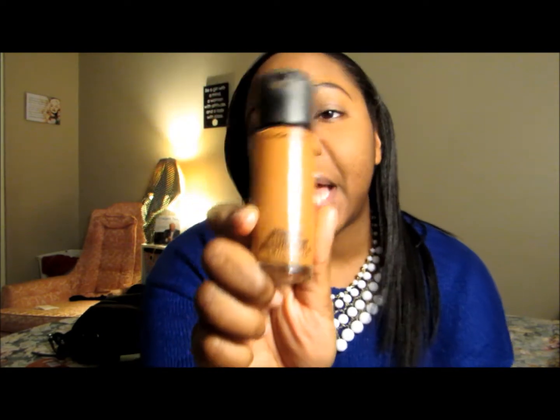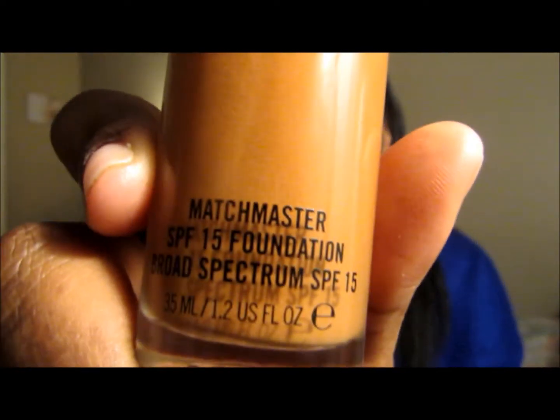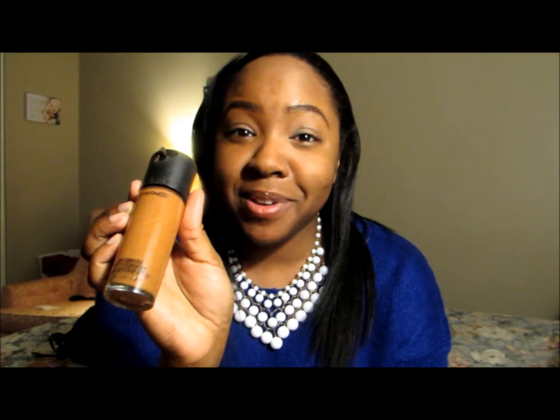Now, I've heard of the Studio Fluid, and the Studio Fix Fluid, and all the different kinds of MAC foundations, right? But I decided to try their new line of foundations. This is the MAC Match Master, and this stuff is awesome. Like, this stuff is incredible. It cost me about $35, which is very pricey for a foundation, but it's MAC, so you gotta expect it.